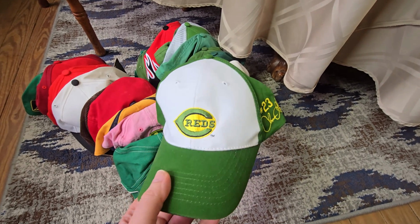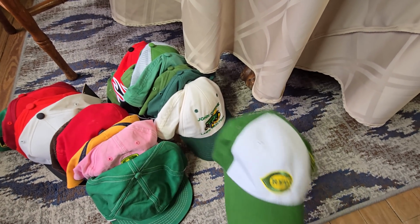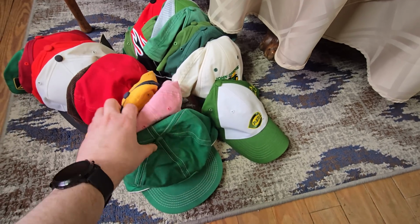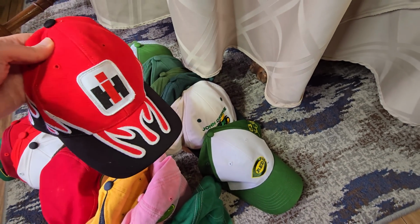I mean, I guess this Cincinnati Reds John Deere hat here is a farming hat, but I think I paid $0.25 for these, 50 cents. Or a quarter, I don't remember exactly. Like, here's a Pioneer hat. Bunch of John Deere kind of basic hats. Some of these are vintage. International Harvester hat, which is pretty cool.